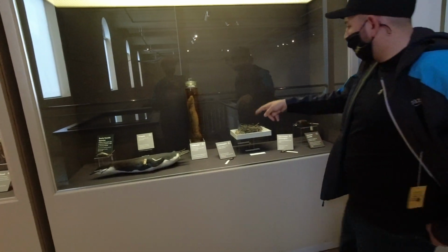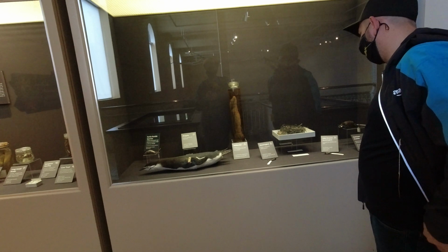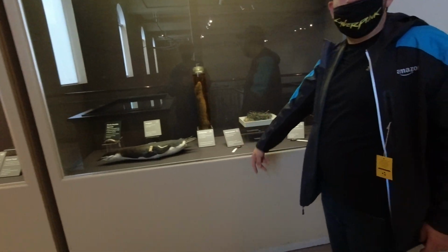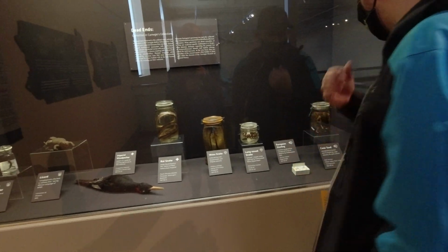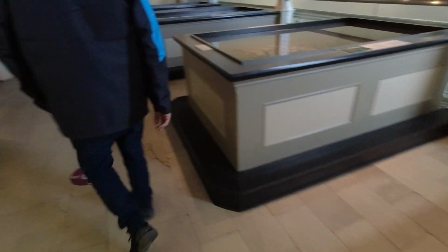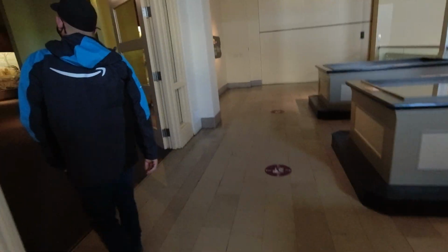Oh, there's some real stuff right here. Look at this guy in the display. Choked on a marshmallow left by a camper. Oh my gosh. Oh guys, this is pretty crazy. These are huge. Look at these guys. Rocky Mountain horns. Huge though.